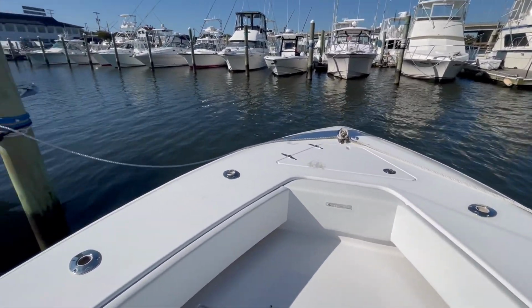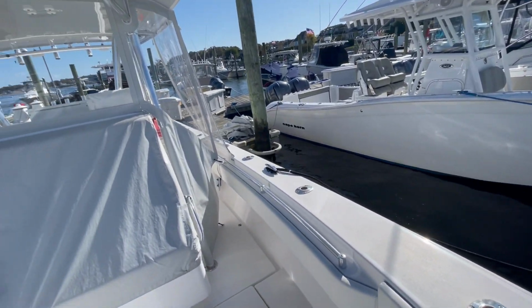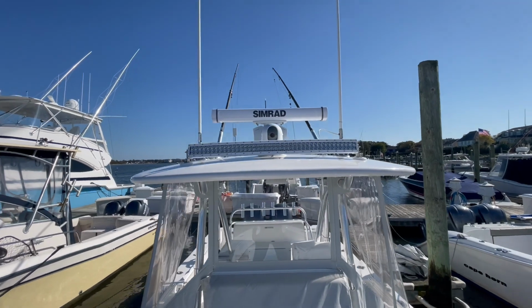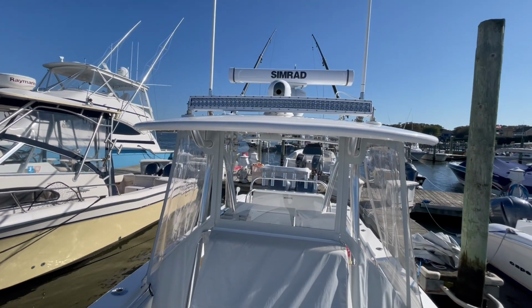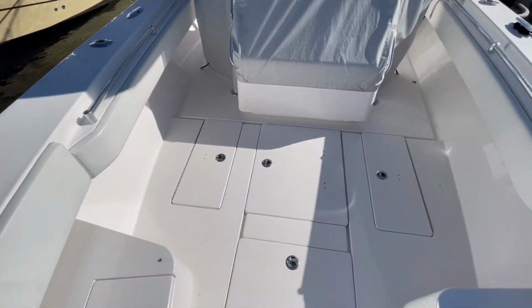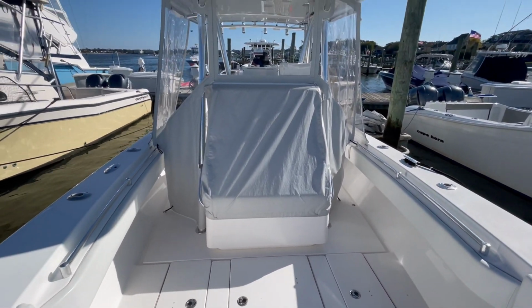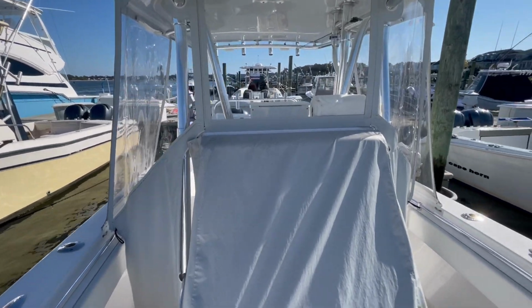Anchor locker, rod holders all around, a few extra added, a few zero degrees with swivels as well. Here you can see the FLIR, light bar, open array radar, carbon fiber outriggers. That's your console seating here. Tons of insulated storage, plenty of fish boxes, plenty of storage. If you're going offshore, get your sword gear, tilefish, tunas, everything you need.